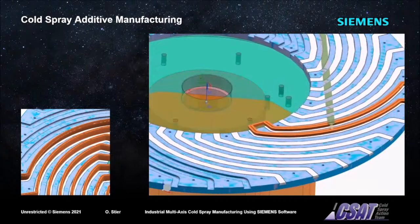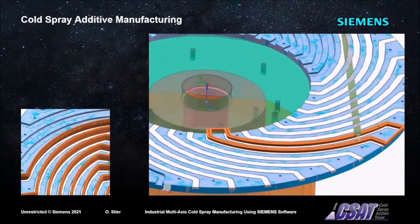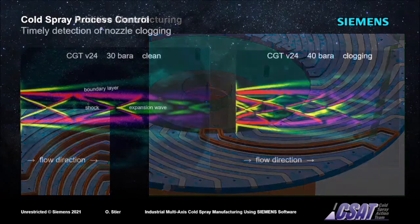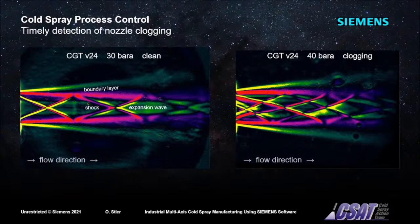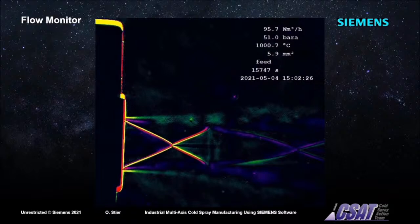The tilt angle specification, in connection with uniform rail separation, is crucial for the net shape obtained. On the cold spray process control side, Siemens Technology has developed a gas flow monitoring system allowing real-time detection of nozzle clogging. This system allows observation of flow corruption in an early stage, before it manifests by receding particle velocities compromising the quality of the workpiece.